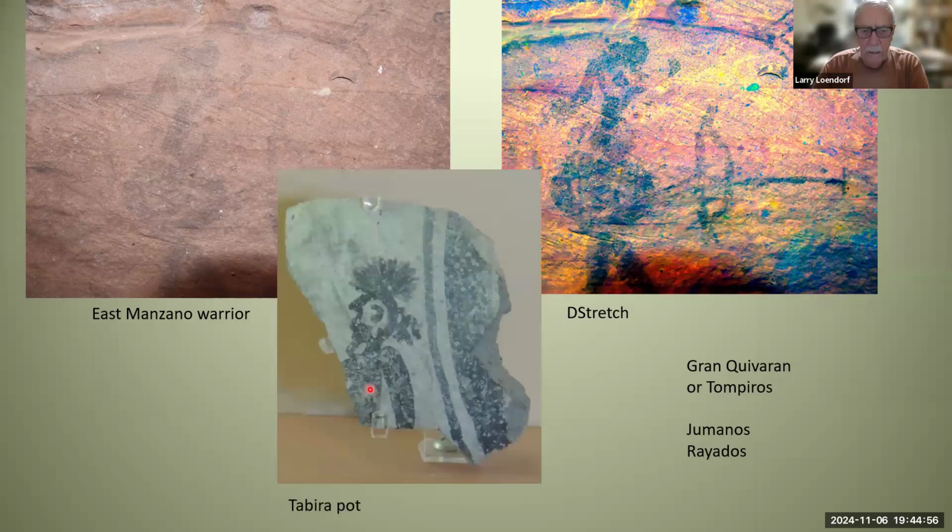But before I do that, here's a pottery sherd from Gran Quivira. And you can see we've got the same guy. I mean, he's got the same face, the same eye, the same headdress, feathered stuff on top of his head. So we've got this very close comparison, telling us that this is a guy from Gran Quivira, the people who made the pottery, with this pot right here.